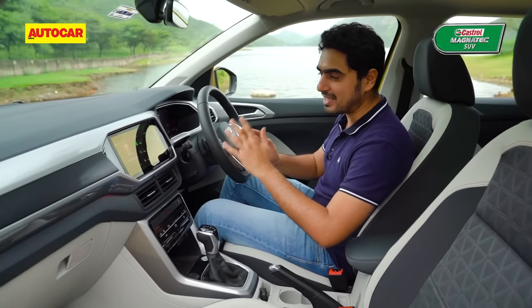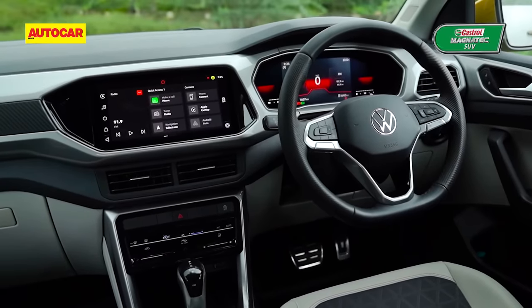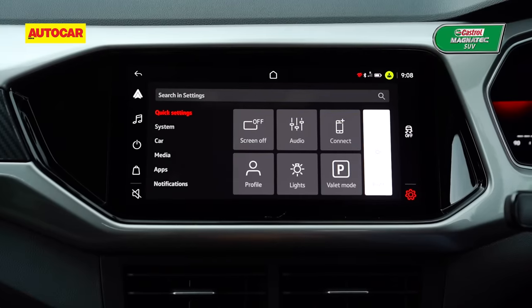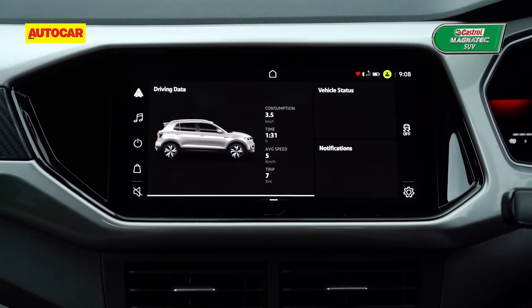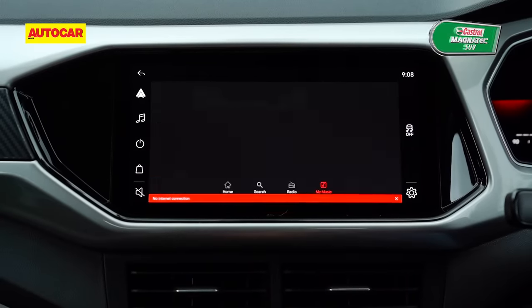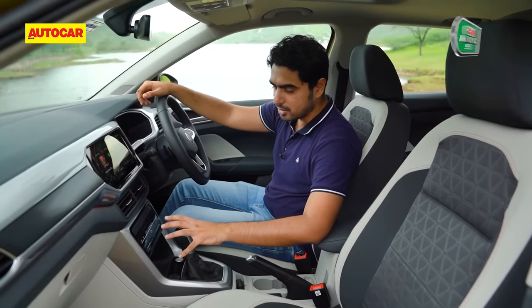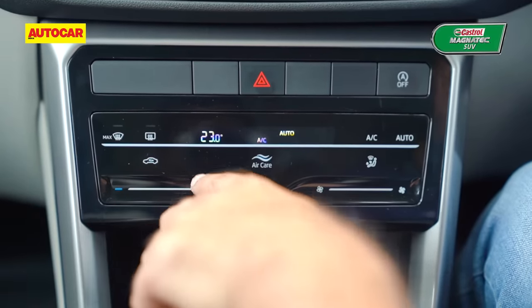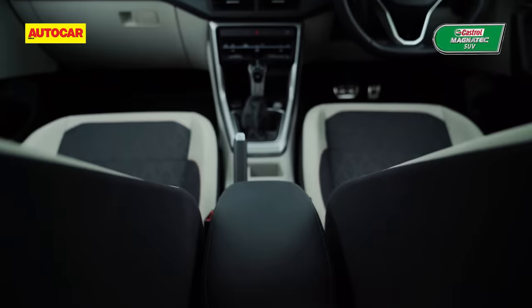What I really like is how nicely and how seamlessly this touchscreen is integrated into the dashboard. The 10-inch touchscreen is slick and the wireless Android Auto and Apple CarPlay are a welcome inclusion. You also get preloaded apps which work using your smartphone's internet. This climate control area is shared with the Skoda Kushaq and it is touch operable. Now once you're used to it, it's pretty nice and easy to operate.